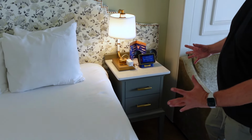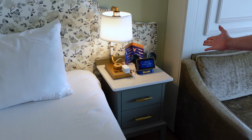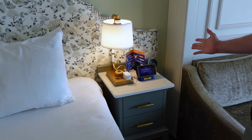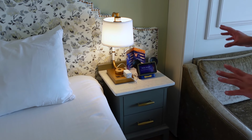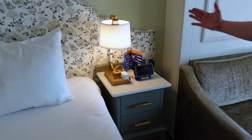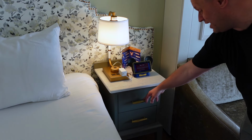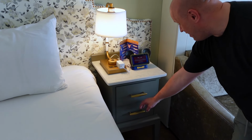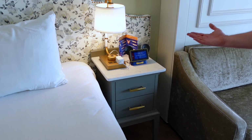Then for the first time ever, we've got our first Hey Disney device. We will do some playing with that over the next few days and probably film it for you, but we've never done that before, that's new. They're like an Alexa that's popping up in all of the rooms across all of the resorts, and of course this is the first time that we have one here. Does it play music and stuff? I don't know. Maybe. I think I can play Disney music.